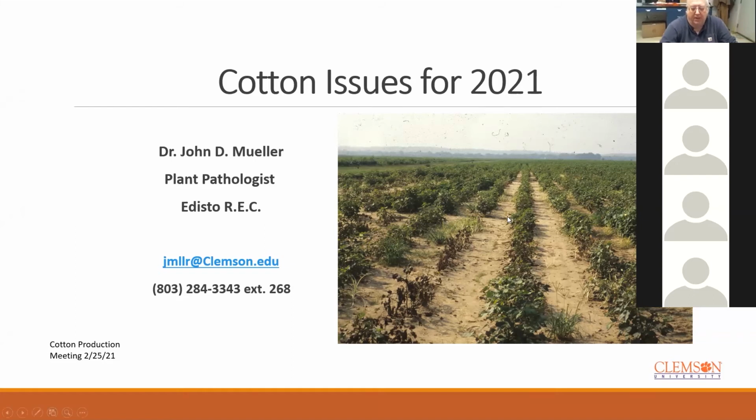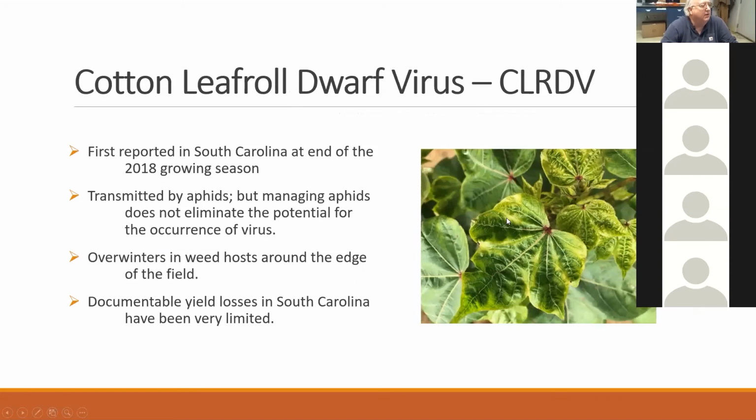Fortunately, we've avoided some of the problems that they've had, say, in Southwest Georgia, especially in Alabama. 3 years ago, they found this cotton leaf roll dwarf virus. They had some fields they thought they had a lot of damage from, but in the last 2 years, we've had a pretty extensive little project in South Carolina looking for this. We don't see the damage that they see.